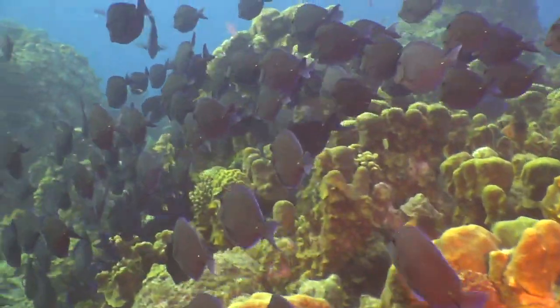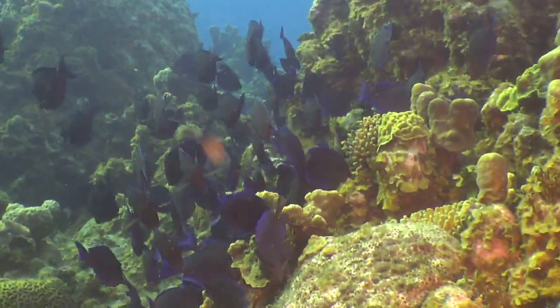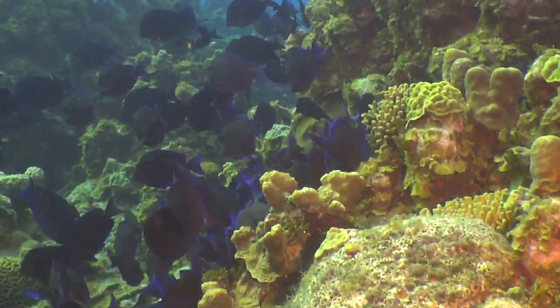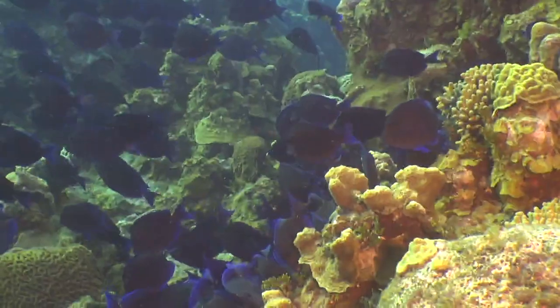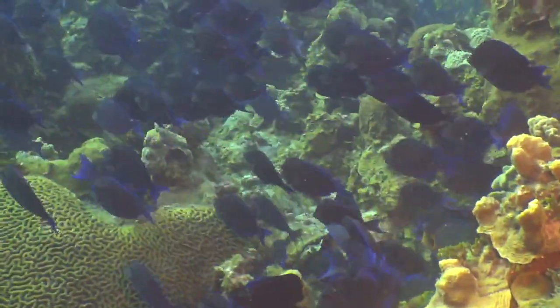then these blue tangs are helping the corals to not get smothered. Well, we actually have a question about corals, Pat, from Timothy. Yeah. He is asking, how is coral attached to the sand? So maybe you can give us a little bit information on coral.